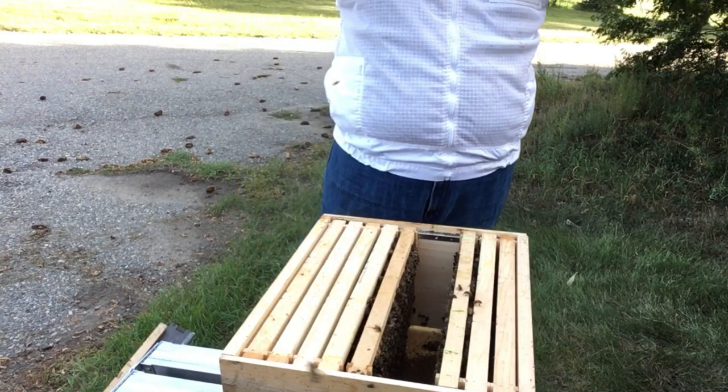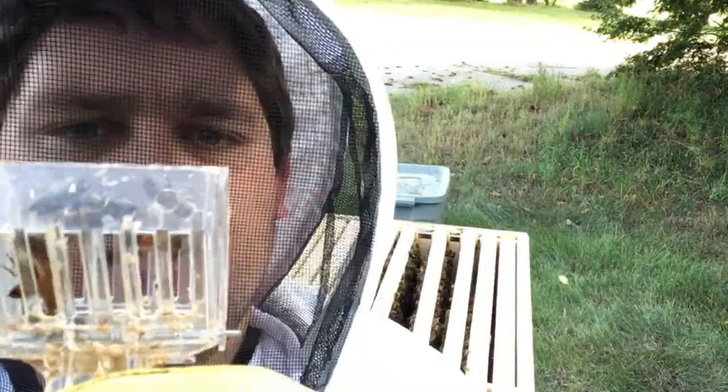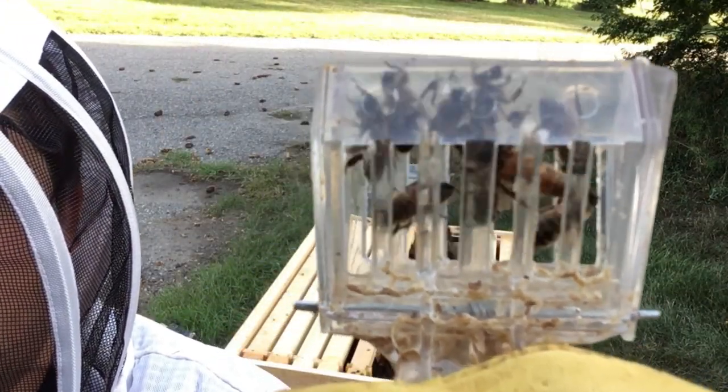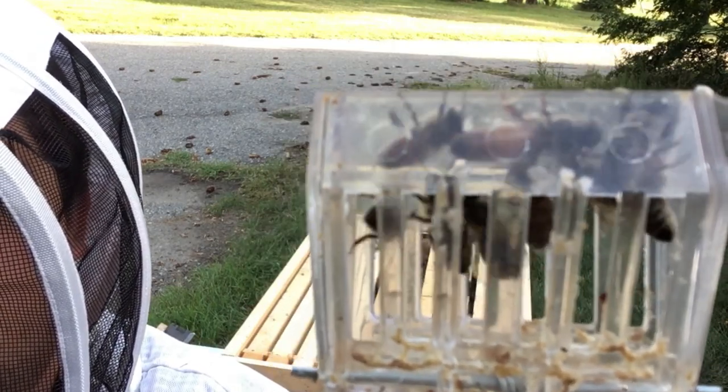She is right there. We found the queen, and this queen is the one from near Spruce View. Beautiful looking queen in there.